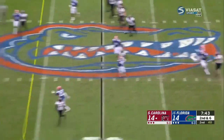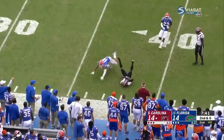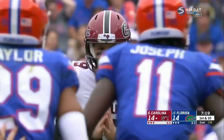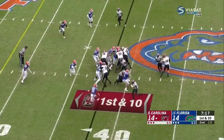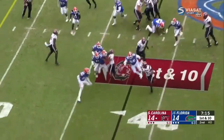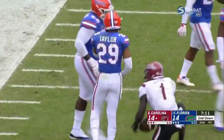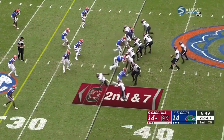Bentley rolling left, and nice throw, and great catch. It was juggled by Shi Smith. He got hit by Hatfield now with him. And Deebo Samuel gets the handoff. And a good open field tackle after a gain of 2 by Jawan Taylor. He's been off the charts.